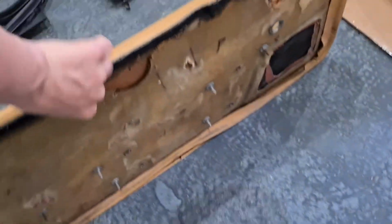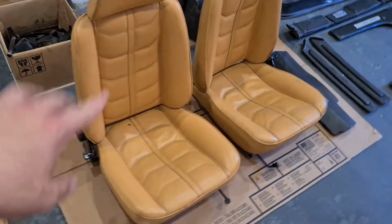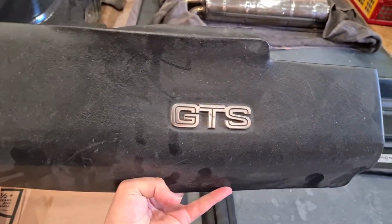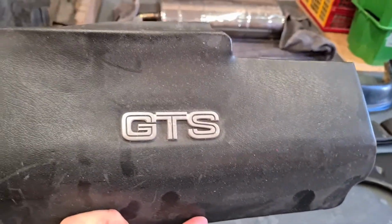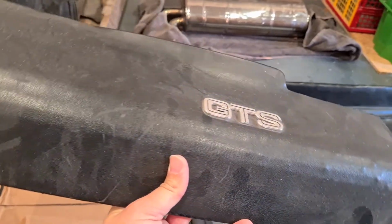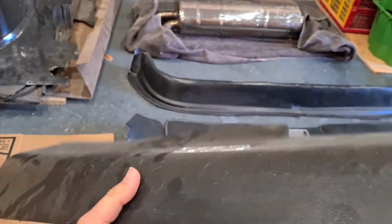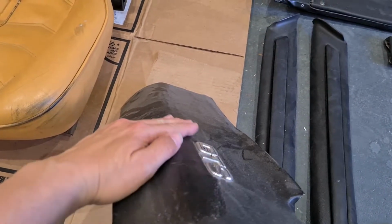So yeah, different times, let's say that. But I don't mind. Then with the chairs, we already spoke about it. The dash. And here's the funny part, you have the GTS logo on it, but I have a GTSi. So in the past, somebody tried to change the registration of the car. Also, it's registered in Holland as a GTS.